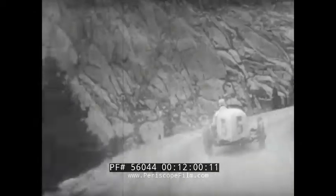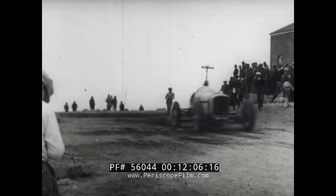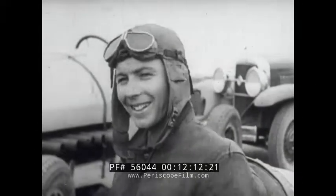Here's what it looks like behind the wheel of a racer speeding up the long, zigzagging incline. At the summit, here comes the speeding winner. In the rarefied air of the Colorado mountain, congratulations and $1,200 belong to Edward Philips.